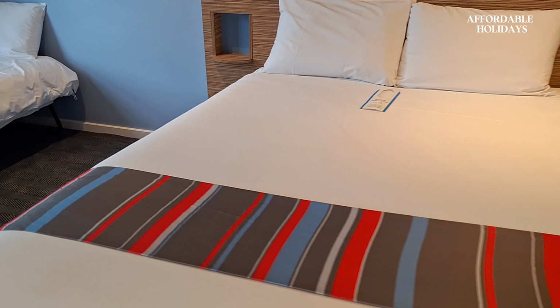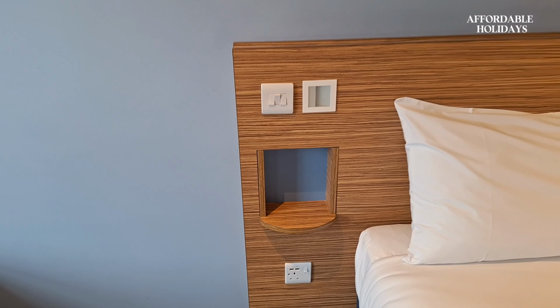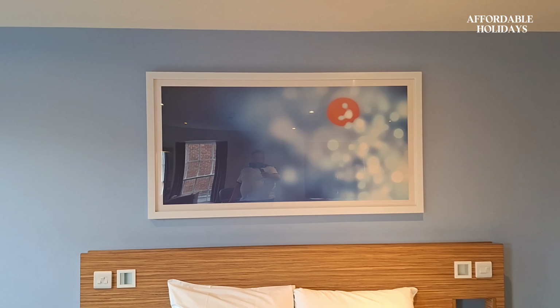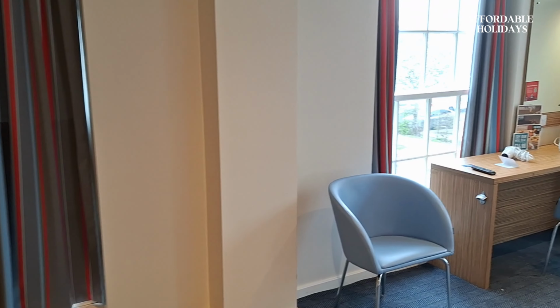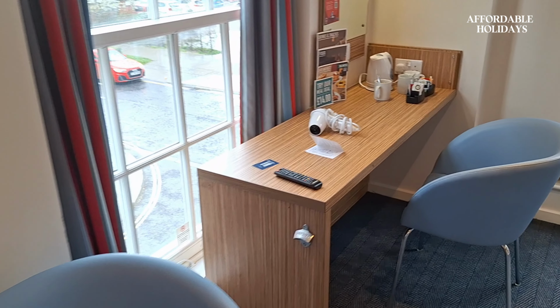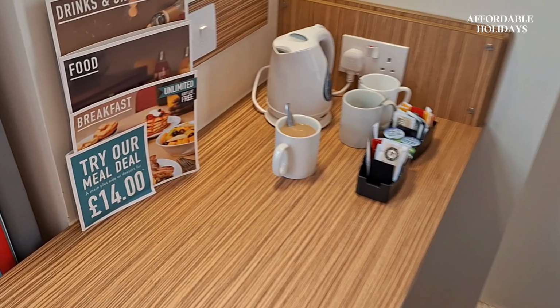And panning to the left, you can see this is where my granddaughter was sleeping. It's a bit of a put-you-up bed. I do prefer, if you're having a family room, to have a good size spare bed, but that was a bit of a put-you-up job. But as you can see, it's quite a large room. We already helped ourselves to a cup of tea at the time of filming. You can probably notice on the table there's a hairdryer, which my wife asked for.